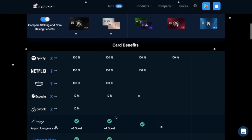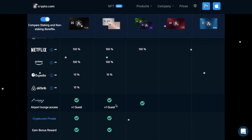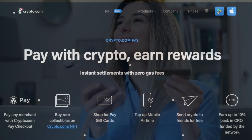Plus I can also get airport lounge service for me and one other, Crypto.com Private, and that gives me an inheritance service and priority customer services, etc. And I also earn bonus rewards and an exclusive merchandise welcome pack, and my cash withdrawals have now increased to $1,000 a month. Therefore, now what I tend to do is top up my card and then use it for all my purchases, especially when I know I'm going to make larger payments, and that's so that I can get that 5% cashback in CRO.